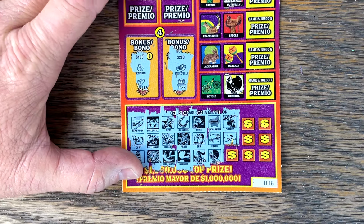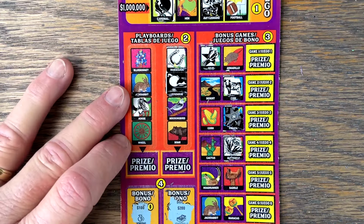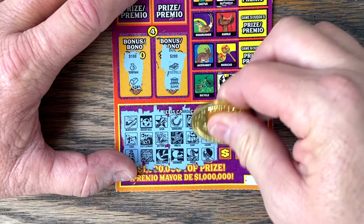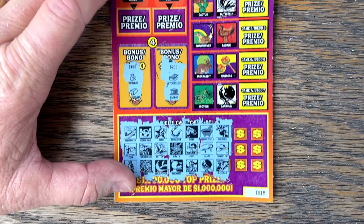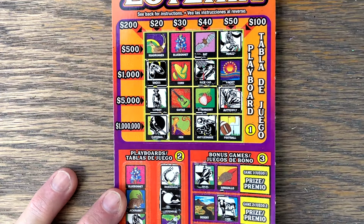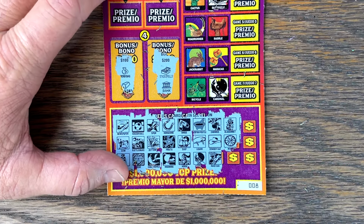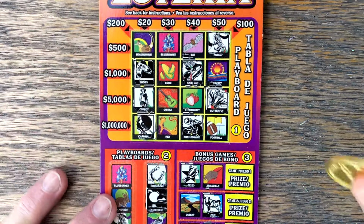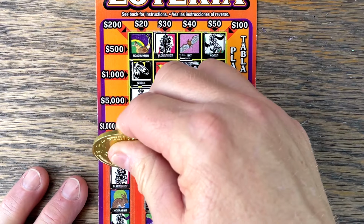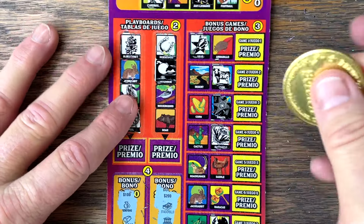Cherries and a cowboy hat. Cherries, cowboy hat. No. Race car. I like we had a race car. Oh, yeah, right here. All right, we got six spots, plenty of spots to win. All right, bluebonnet and a wheel. Double bluebonnets. Oh, and a wheel. I heard you.